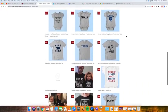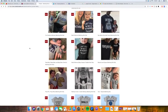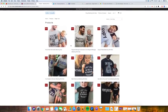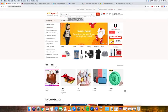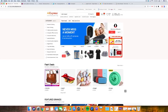But say this was drop shipped, this is actually quite a bad example to show you if you wanted to find the products on AliExpress. So let's take this one for example and search for it on AliExpress and see what comes up. So was it retail manager? Retail manager t-shirts.